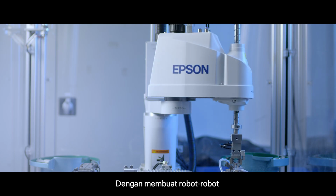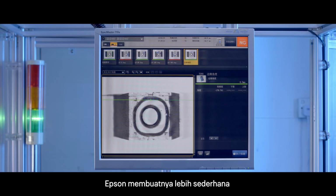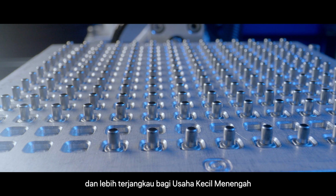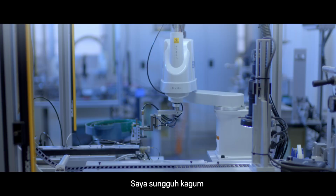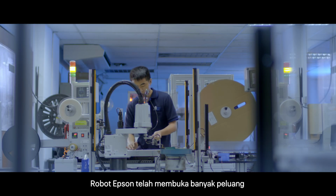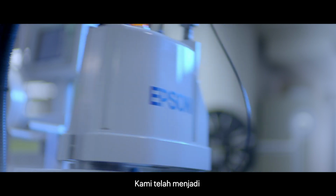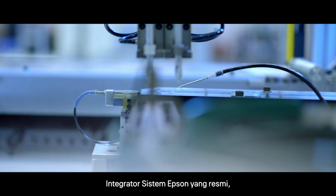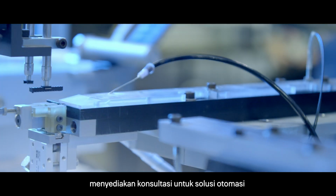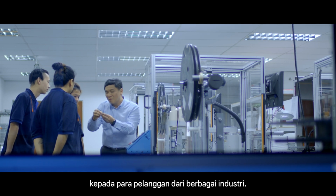By making the robots user-friendly and easy to program, Epson makes it much simpler and much cheaper for SMEs to deploy them. What surprised me was the expansion of business opportunity that the adoption of Epson Robots has opened up for us. We have become an official Epson system integrator, providing automation consultancy solutions to customers from various industries.